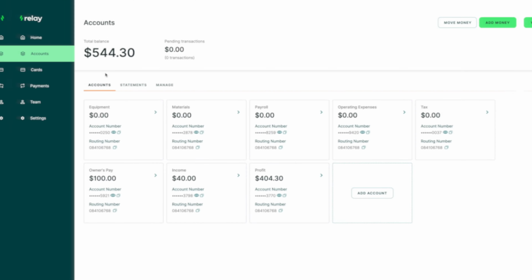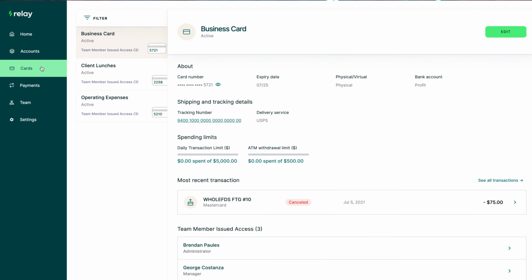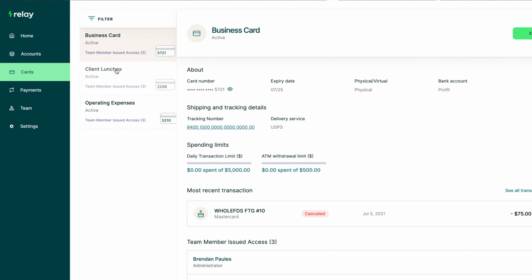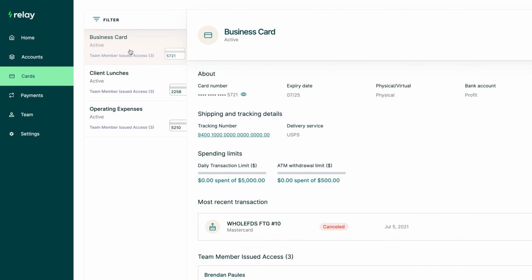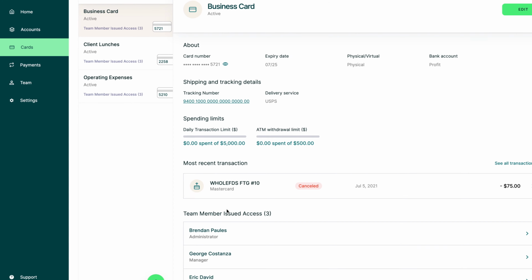Now, as if all of that isn't useful enough, if we move to the next tab down, which is the cards tab, you can see that it is really easy to manage all of the existing cards that are tied to this business, and it's also really easy to create a new card if you have a new team member coming on, or if you just want to separate your expenses that way.